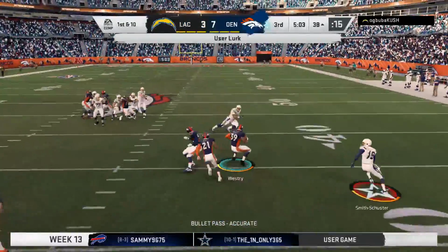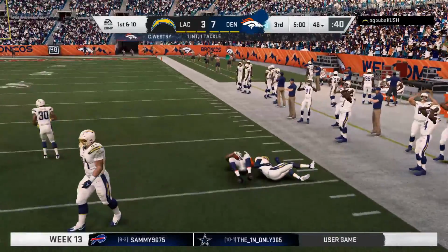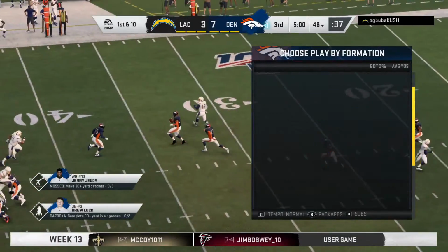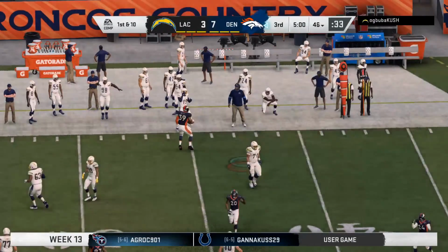Into heavy traffic, and it's intercepted. Picked off near the 34. And the return out shy of midfield to the 46-yard line. Defensively that time, they were in zone coverage. As a rookie QB, what lesson can you learn there?